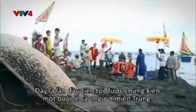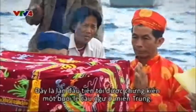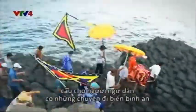This is the first time I've witnessed a whale worshipping ritual, or Lễ Cầu Ngư, in the central coast of Vietnam. The ritual is carried out annually to pray for good weather and safe sailing for the fishermen of the region.